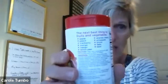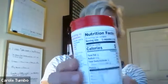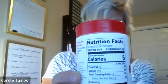So for instance, this is our fruit blend. And in the fruit, the label reads apple, peach, cranberry, orange, mango, lemon peel, cherry, pineapple, prune, date, and beet. Like I said, it's fruits and vegetables in a capsule. My favorite part of our label is this right here. Our product carries a nutrition label. Nutrition labels are reserved for food. So there you have it.